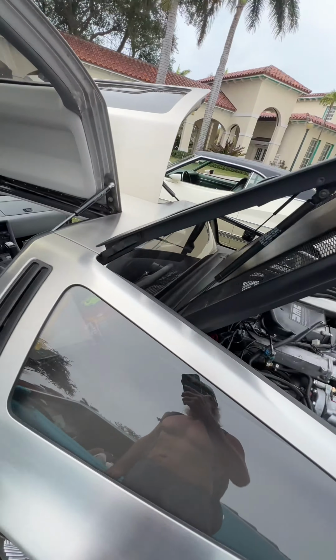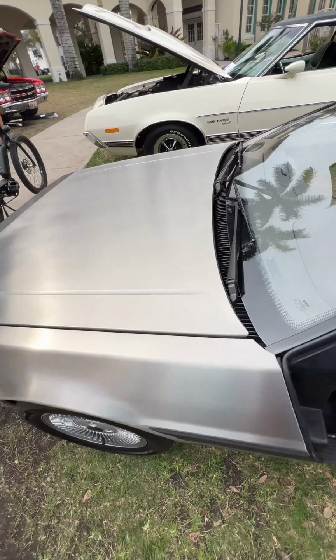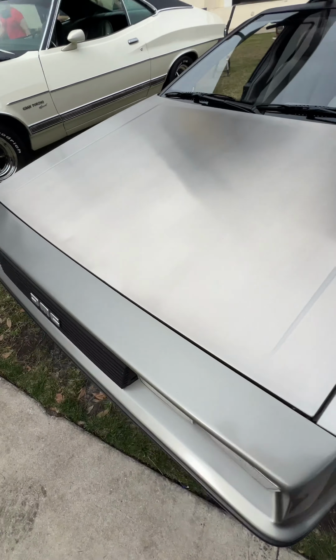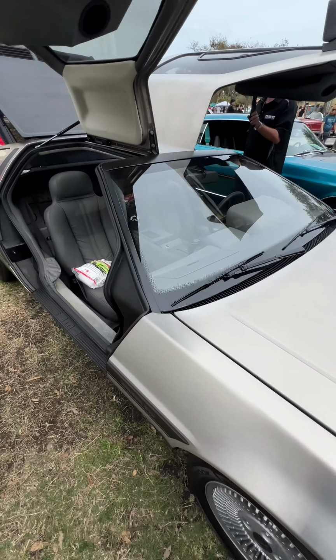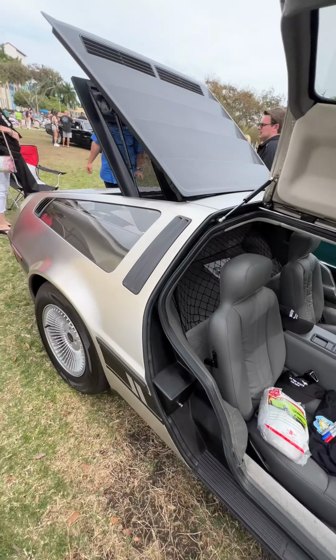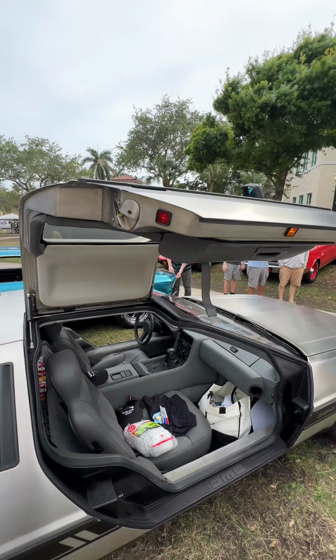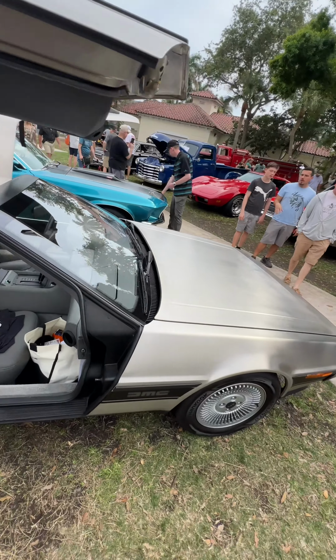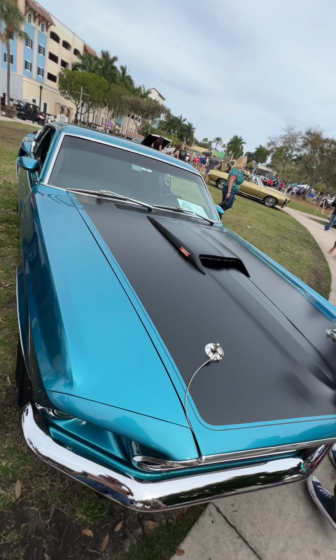Cool car. Thanks, brother. And I think it's all original. I think it's all stainless steel, man. Wow. Look at the wings. Yeah.